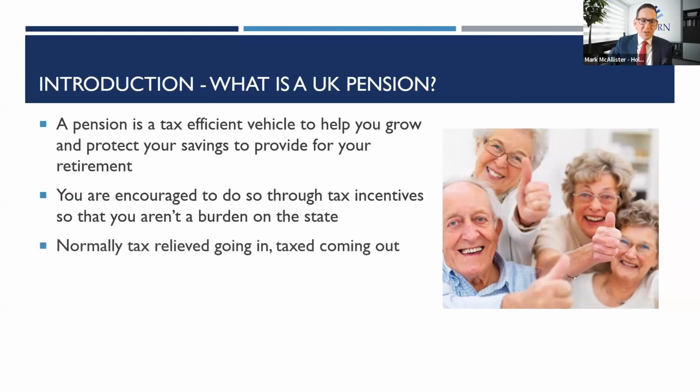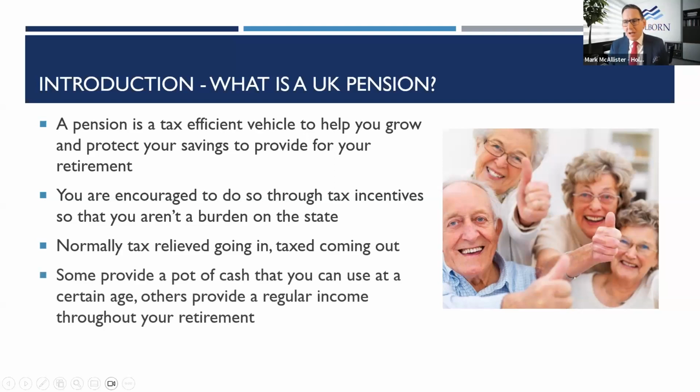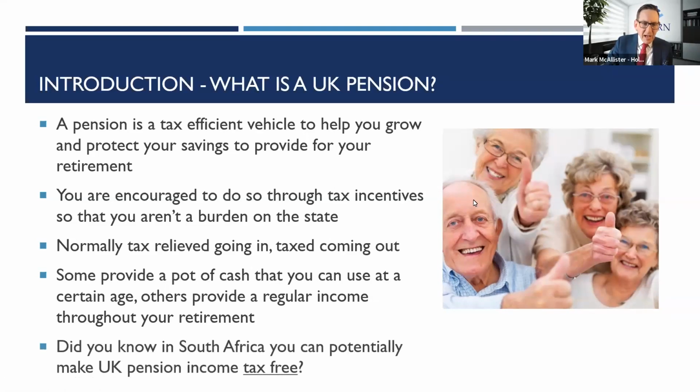Normally those kind of contributions get tax relief going in, and are then normally taxed on the way out. And those kind of private pensions can provide a pot of cash that you can use at a certain age. Others can provide a regular income throughout your retirement. But again, those are on top of the bit that we're really talking about today, which is the UK state pension. One of the things, again, I'm sorry that this is really South African focused if you're not from the jurisdiction, but did you know that in South Africa, you can potentially get all of that pension income tax-free? And it's one of the reasons why so many Brits are now no longer retiring to Spain, they're retiring down to South Africa. And I'd love to talk to you a little bit more about that at the end.